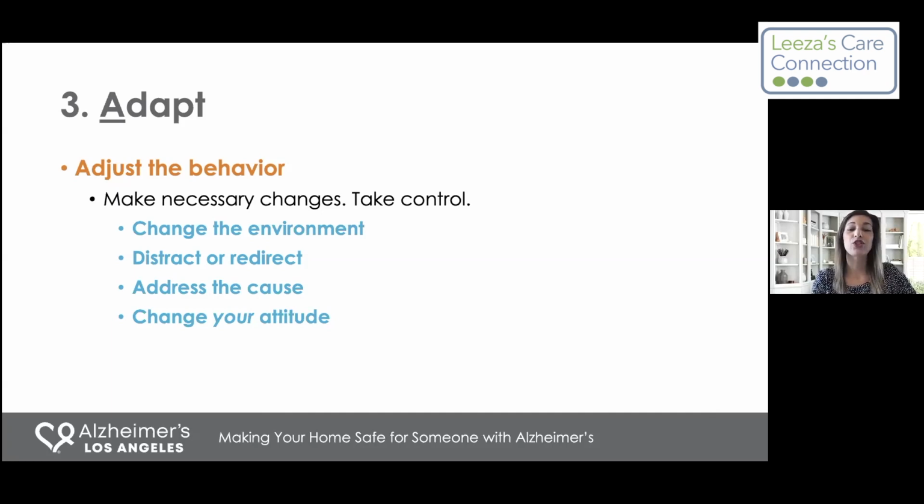And lastly, change your attitude. Caregivers can change, but the person with the disease cannot. I always like to tell my classes that when your loved one is acting a certain way that can be very challenging, or they're saying something that just doesn't make sense and you're frustrated with them, try to remember it's not them anymore. It's the disease, the dementia, making them act this way. It's not my mom, or my sister or dad or my spouse.